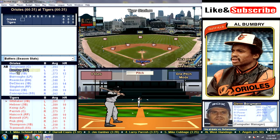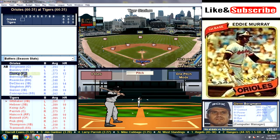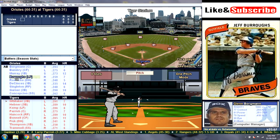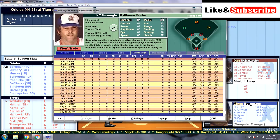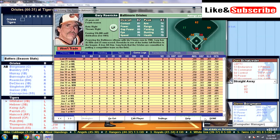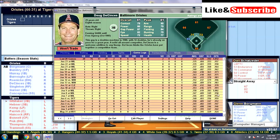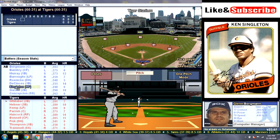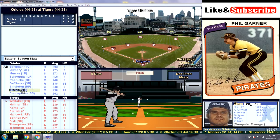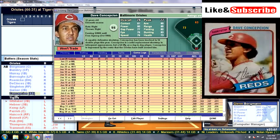And batting second for Baltimore and playing center field is Al Bumbry. Batting third and playing first base, Hall of Famer Eddie Murray. Batting cleanup in left field, Jeff Burroughs. Batting fifth and DHing today is Gary Roenicke. Batting sixth and at third base is Doug DeCinces. Batting seventh and in right field, Ken Singleton. Batting eighth and at second base is Phil Garner. And batting ninth and playing short is Mark Belanger.